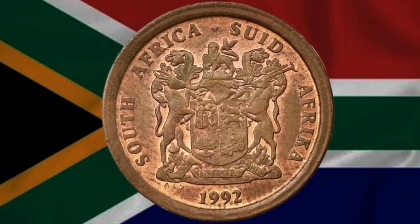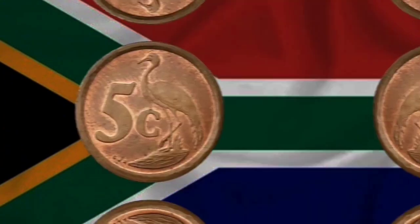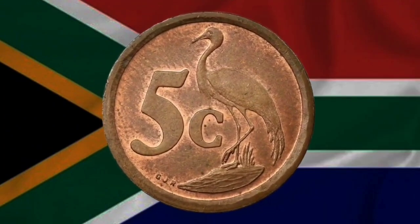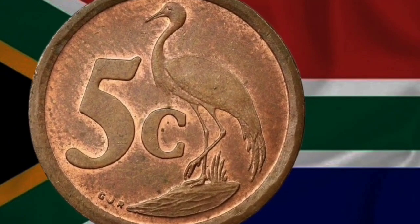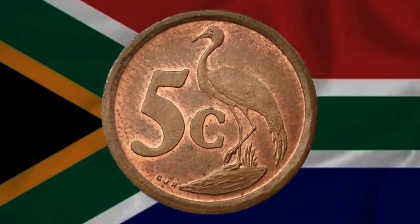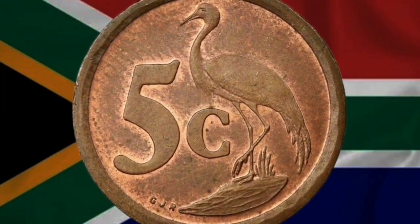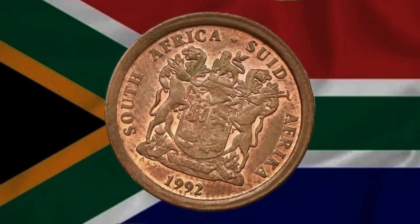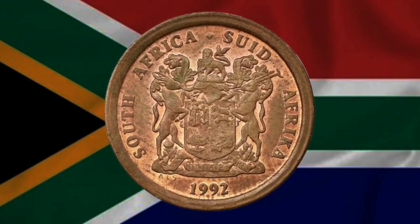Now, let's talk about why this particular coin, the 1992 5 cents, has garnered so much attention among collectors around the world. It's not just about the design or the year. It's about rarity and specific die errors found in a small number of these coins. There have been reports of minting errors such as off-center strikes, double dies, and metal discoloration on the 1992 5 cents coin. These errors were unintentional and make the coins more desirable for numismatists, especially when preserved in mint condition.